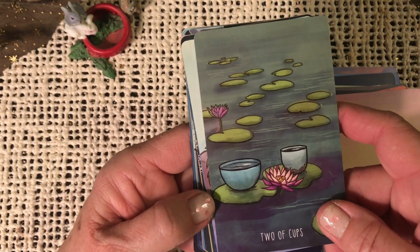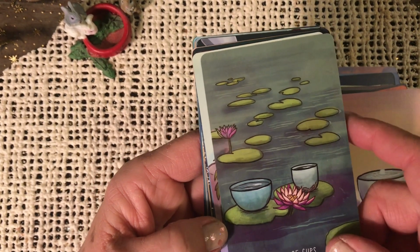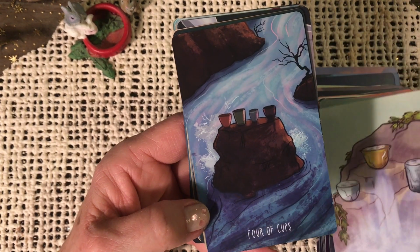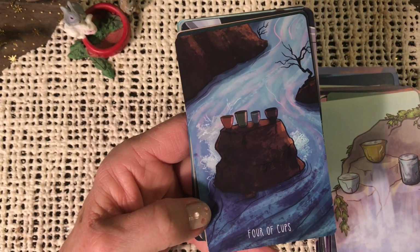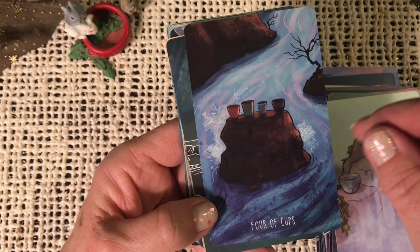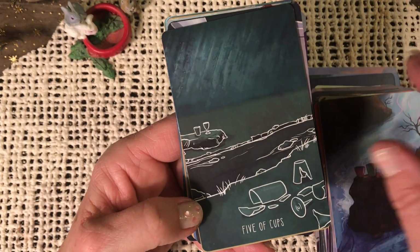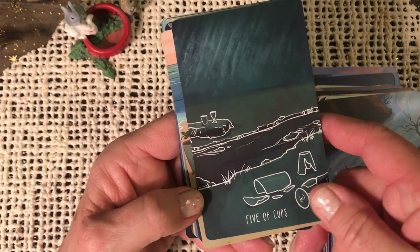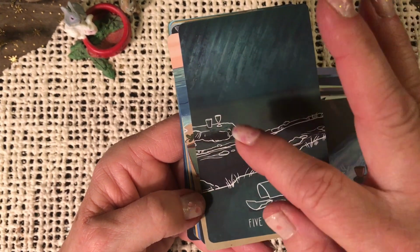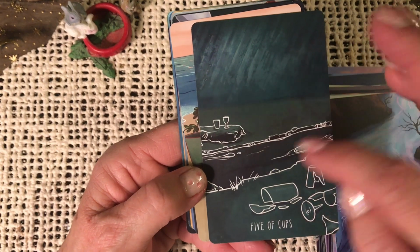Here's the Two of Cups. Love, partnership. Beautiful with the lotus and the lily pads. Three of Cups. Four of Cups. He's taking a little bit of a stability break there in the middle of the thundering river. Five of Cups. Sort of an outline looking image. I don't know. It looks unfinished to me. But here's the Five of Cups. We've got the traditional several broken cups and a couple that are not. And you're looking at the broken ones because you're concentrating on the negative and not the positive that's over here.